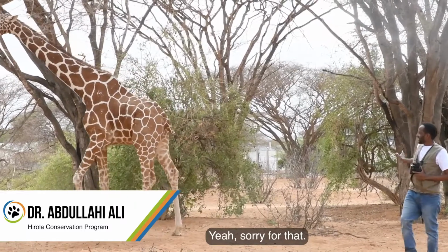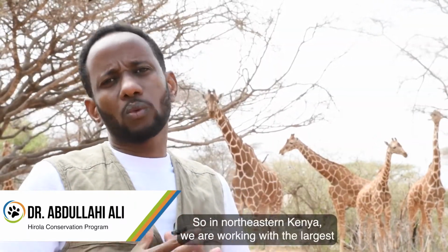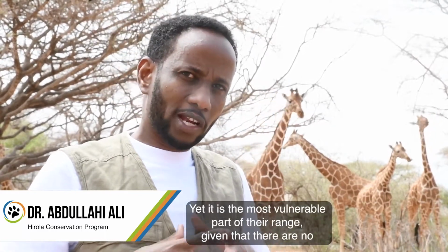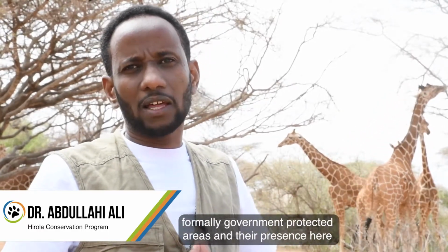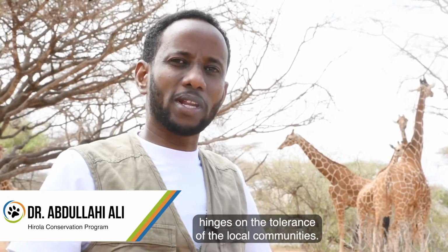So in Northeastern Kenya, we are working with the largest population of reticulated giraffes in Kenya. This is the largest part of the range, yet is the most vulnerable part of their range, given that there are no formally government protected areas, and their presence here hinges on the tolerance of the local communities.